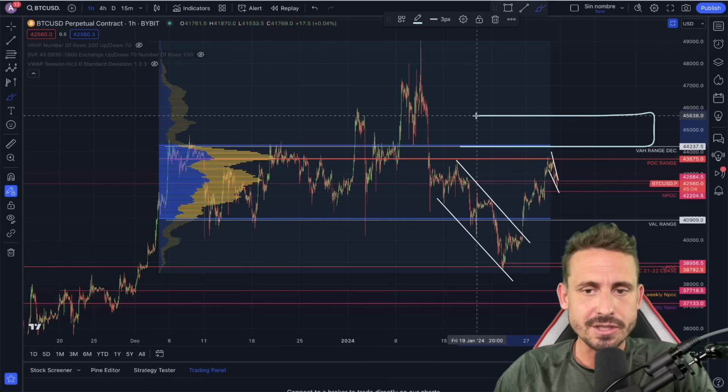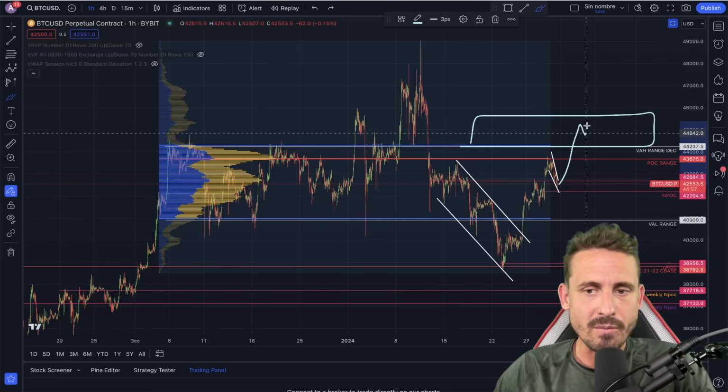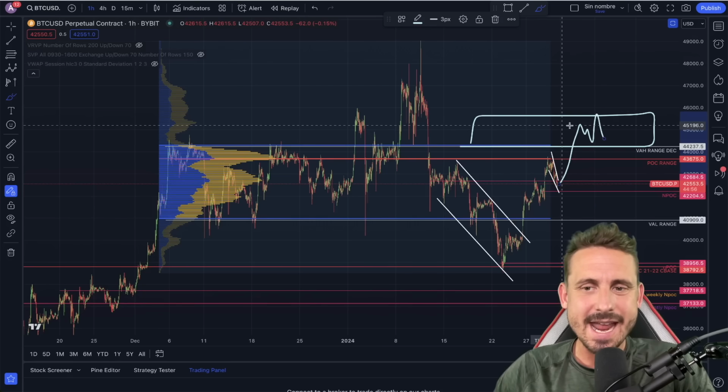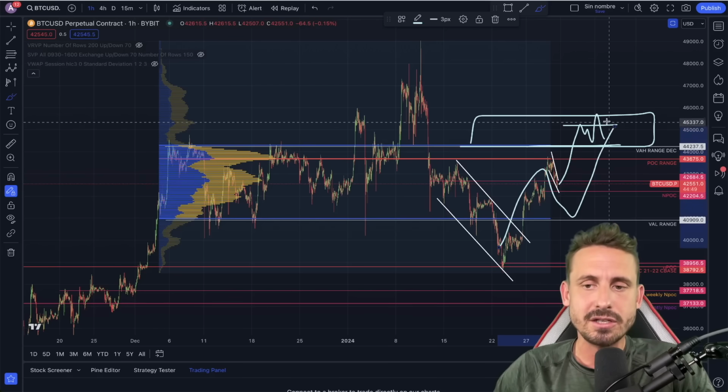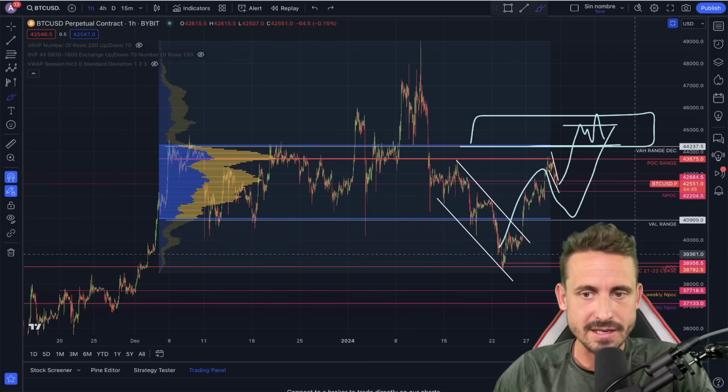This is going to be interesting. This is going to be a zone where a lot of people might turn very bullish, and this is the moment where I want to see the price getting exhausted, a fake out from the value area high inside of that possible ABC scenario to then get a big massive move to the downside.